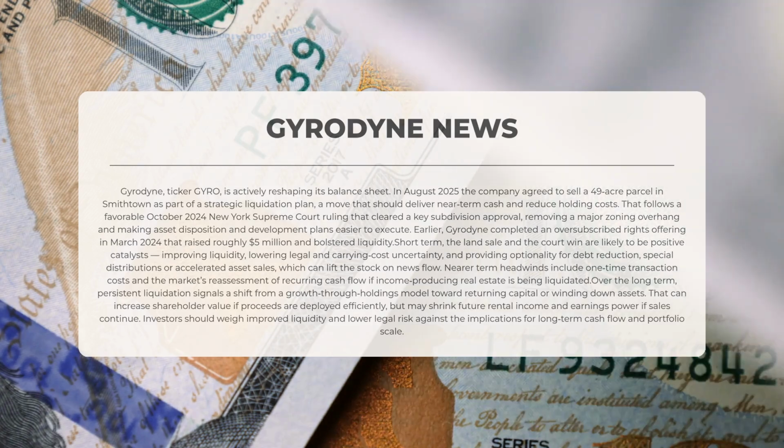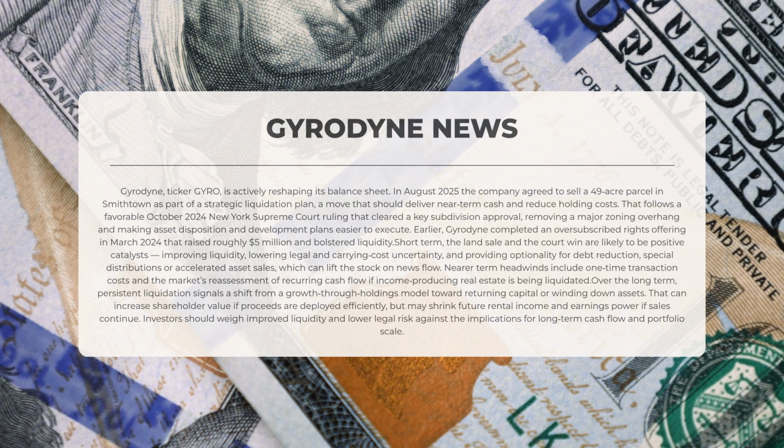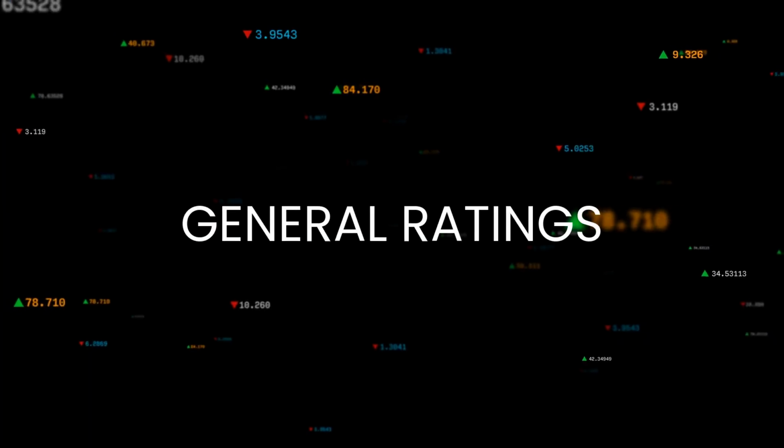However, there are near-term challenges, including one-time transaction costs and the market's reassessment of recurring cash flow if income-producing real estate is being liquidated. Over the long term, ongoing liquidation indicates a transition from a growth through holdings model to one focused on returning capital or winding down assets. This shift could enhance shareholder value if proceeds are deployed efficiently, but it may also reduce future rental income and earnings potential if sales continue. Investors should carefully consider the improved liquidity and reduced legal risk against the implications for long-term cash flow and portfolio scale.